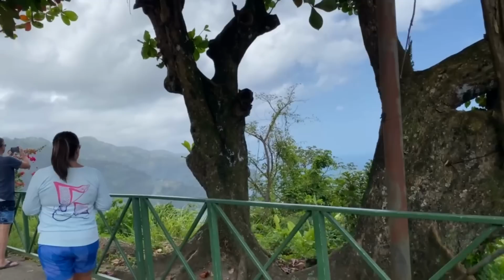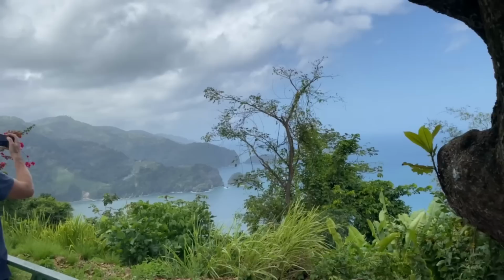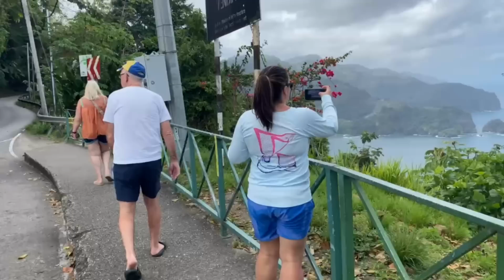So we've been riding for a little over 30 minutes, I think, maybe 45. I'm not sure. It's been an actually beautiful drive. And check this out. There's Rachael taking a picture. It's so beautiful. Look how pretty it is. I don't think they will do it justice, but this is a magnificent view.